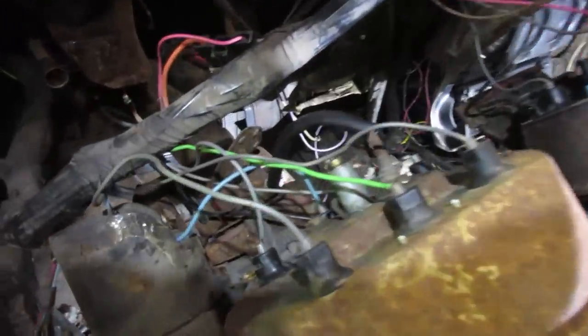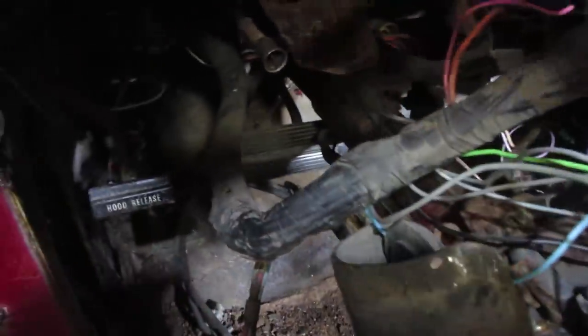Got the speedo unhooked here. So it's just a speedo wire here, it's unhooked. Right here, there's a little tab. Just press this tab down. So it's pretty easy to put it back together.